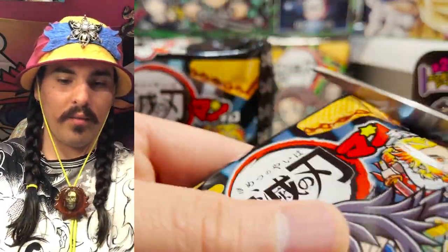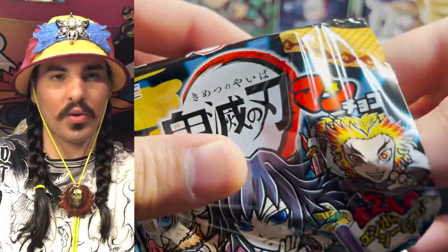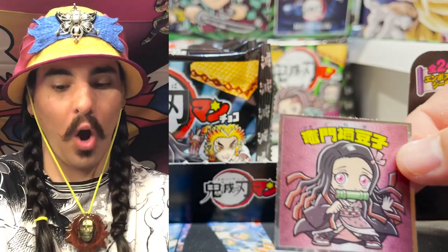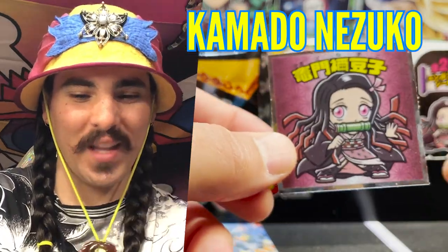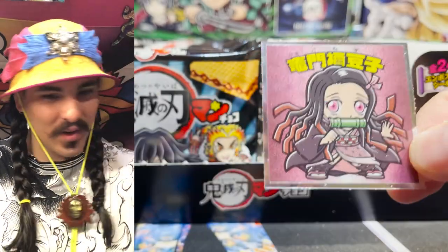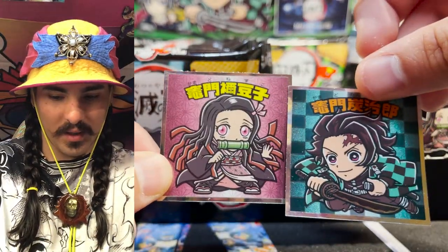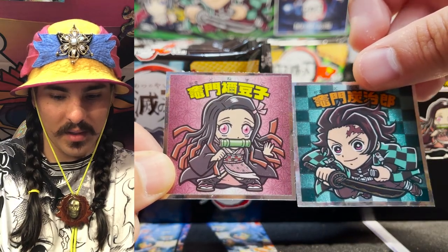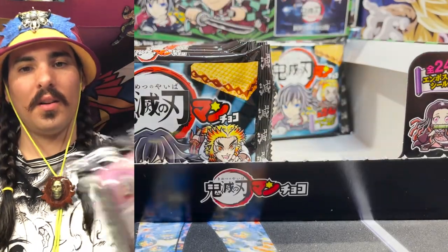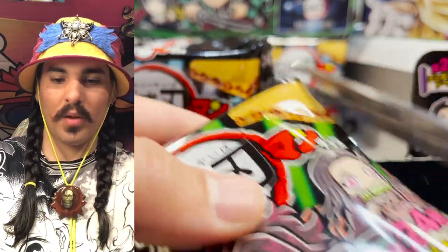I think there's 24 total is what that's saying. But usually they have some kind of ultra rare or extra rare snack. Oh, Nezuko. Nezuko-chan. Wow. Yeah, so cute. Such a cute Nezuko. What a story. The protection of family. The strongest siblings. Such an amazing bond between these two. Such a cute Nezuko sticker. All right, next one here. Next, Shrip'Em.